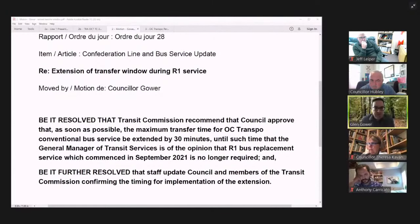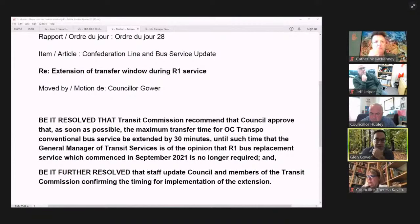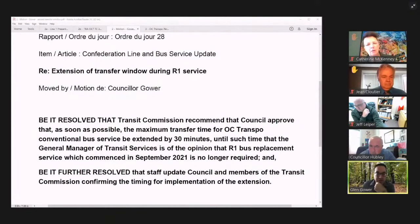So be it resolved that Transit Commission recommend that Council approve that as soon as possible, the maximum transfer time for OC Transpo conventional bus service be extended by 30 minutes until such time that the General Manager of Transit Services is of the opinion that R1 bus replacement service, which commenced in September 2021, is no longer required. And be it further resolved that staff update Council and members of the Transit Commission confirming the timing for implementation of the extension.